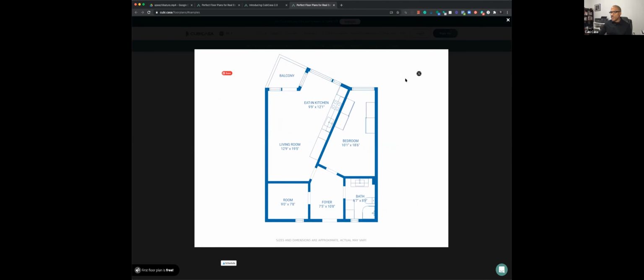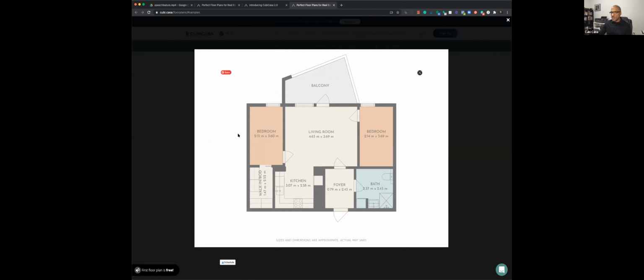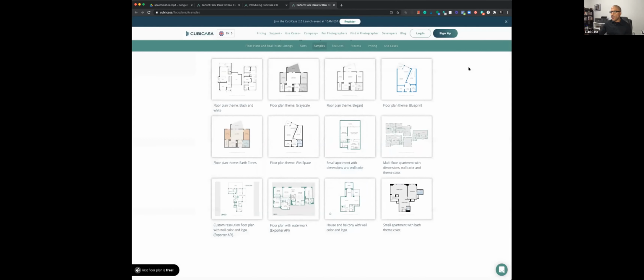My personal favorite is Blueprint, maybe just because I love the color blue, but it's pretty awesome and allows you, again, to set yourself apart as you're showing your floor plans. And then Earth Tones, which are pretty cool as well. Again, you can differentiate the rooms with different colors, which is pretty awesome. And then there is Wet Space. So pretty cool. Arnie, did you want to add anything about the floor plans?